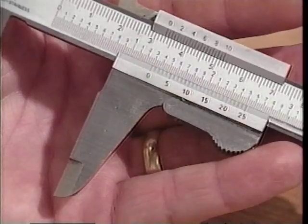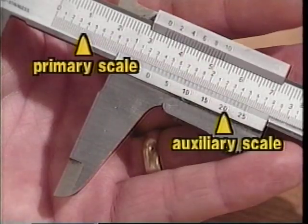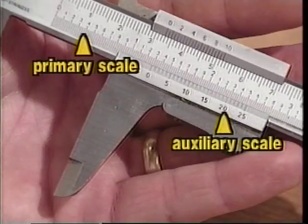Note that there are two scales to be read. The 0 to 7.3 inch scale with the 0.025 inch graduations is located along the length of the fixed portion of the slide. The auxiliary or vernier scale, named after the French mathematician Pierre Vernier, is composed of 0.001 inch graduations and is located along the movable portion of the slide.